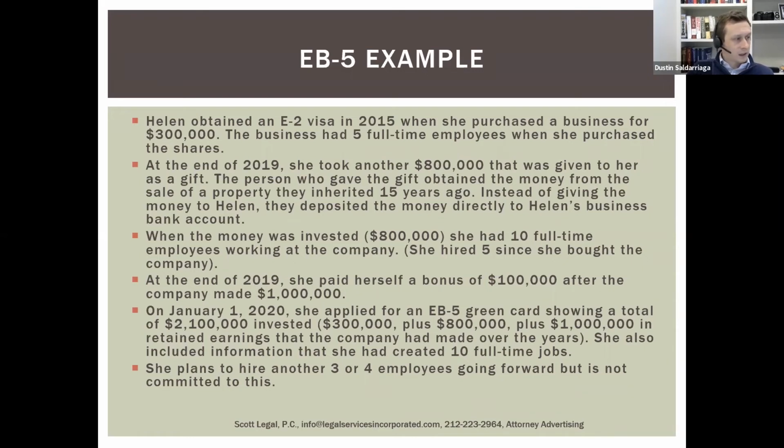At the end of 2019, Helen paid herself a bonus of $100,000 after the company made $1 million. On January 1st, 2020, Helen applied for an EB5 green card showing a total of $2.1 million invested. That's the sum of $300,000 in that initial E2 investment, plus $800,000, plus $1 million in retained earnings that the company had made over the years. Helen also included information that she had created 10 full-time jobs. Helen plans to hire another three or four employees going forward, but is not committed to doing so. So, Ian, we have a number of questions from this.